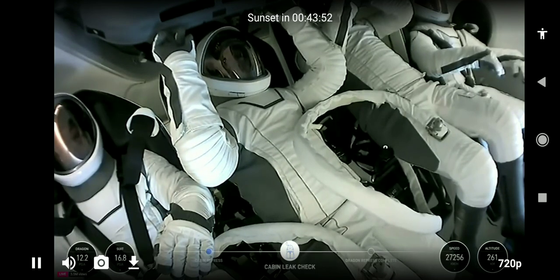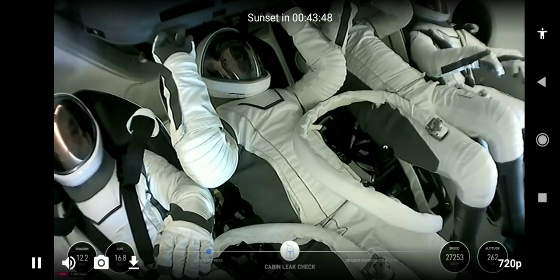So we're just hanging out now, waiting until they get to a little over 14, and then the call we're going to be listening for is going to be EVA operations complete from Arthur.